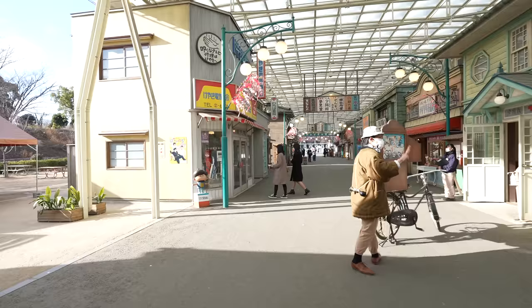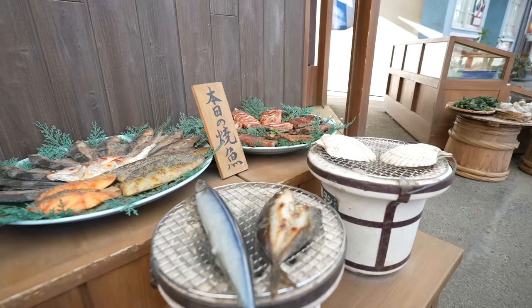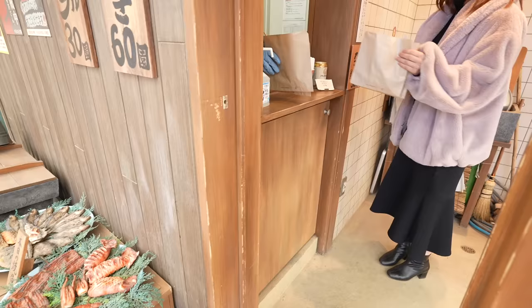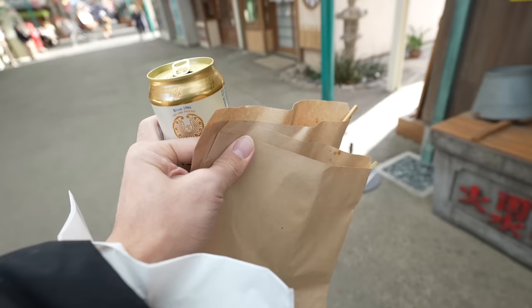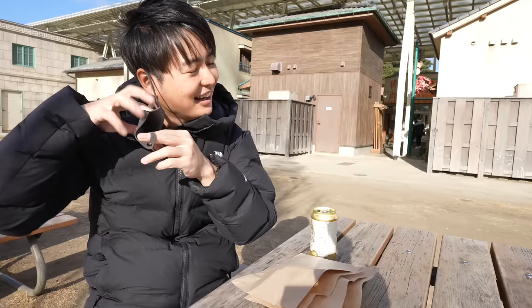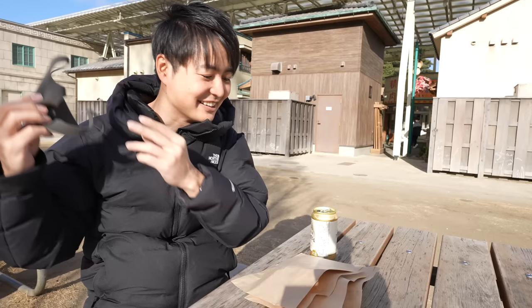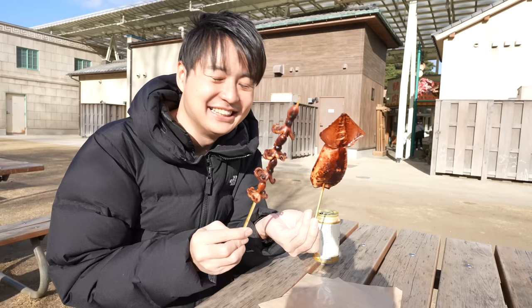I guess my food is almost ready, so let's go back to the store. All right, it's ready. Ah, すみません, ありがとうございます。 いただきます。 All right, sweet. We got the food. Let's eat. There is plenty of space for eating. Here we go. I love this place. I'm not sure how crowded it will be Saturday and Sunday. Anyway, I got the squid and octopus. It must be perfect with beer.